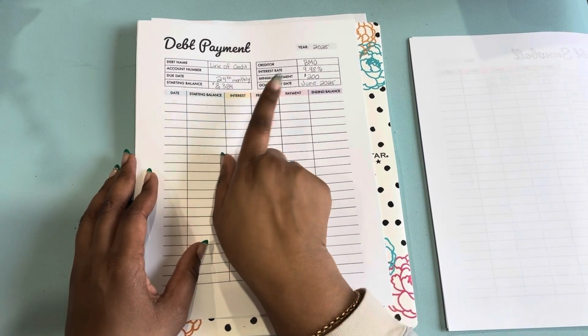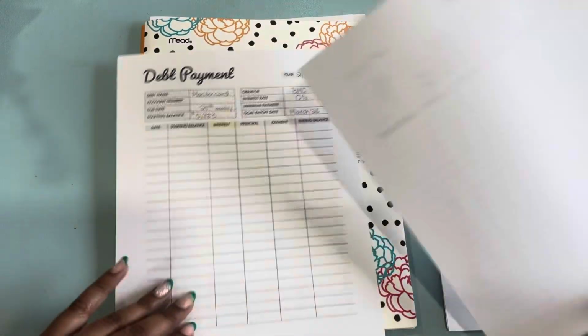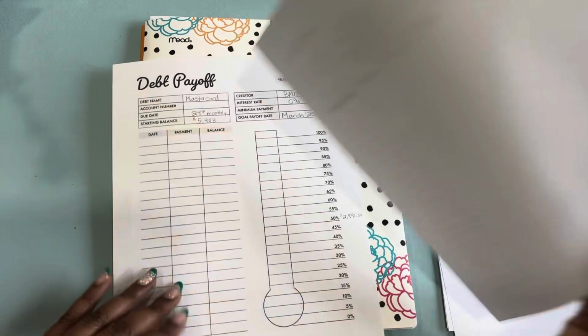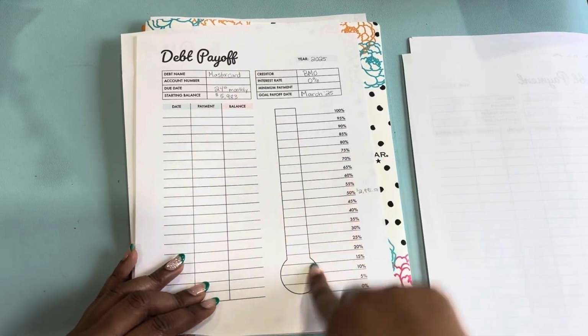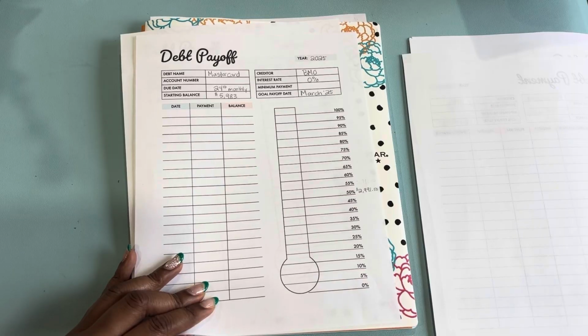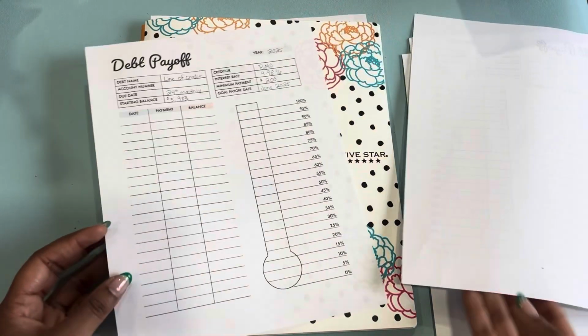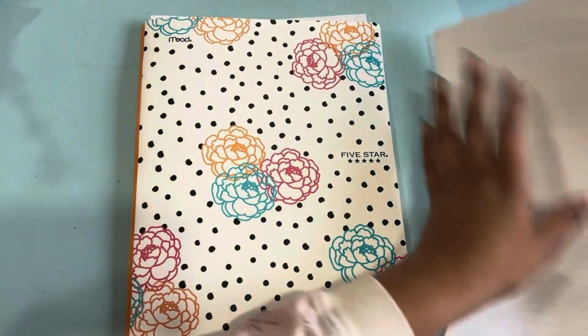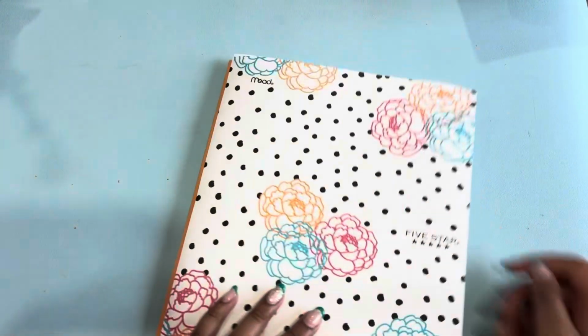So you've got the starting balance, your interest, your principal, your payment, your ending balance, and then paying it off that way. And same with my MasterCard. And then I also just liked how you could do the percentage here. I have this one as well as the debt-free charts. So this is just to kind of keep in this folder, and then the other ones are on display. So that is everything from my budget planner slash finance planner that I have.